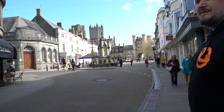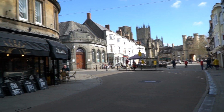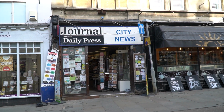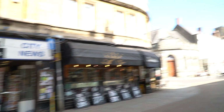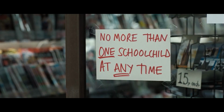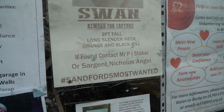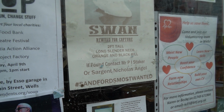And also located in the Market Square area, just around the corner from the hotel, is the little shop where they buy their little Cornetto ice cream. So I think maybe we should go see. Hopefully they have Cornettos. And luckily, I don't see more than one school child in there right now, so that's good.